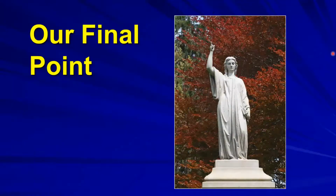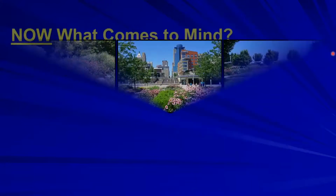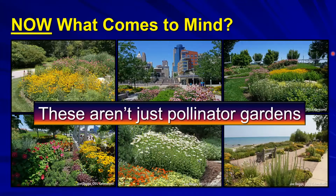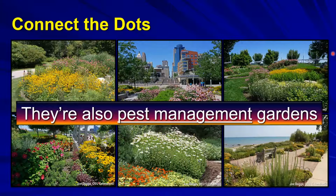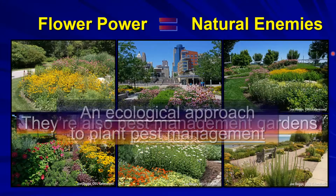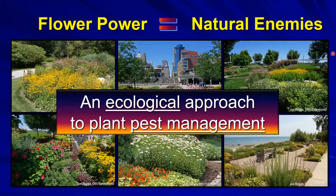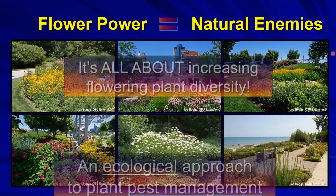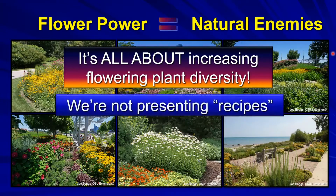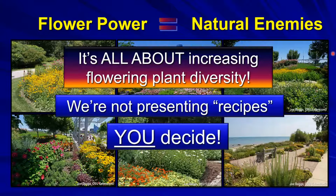And so just a few final points very quickly. What comes to mind when you see these big collections of flowering plants? These aren't just pollinator gardens, they're also pest management gardens. Connect the dots. Flower power equals natural enemies. It's an ecological approach to plant pest management. That's our main point here. It's all about increasing flowering plant diversity, and we're not presenting a recipe. You decide what you would like to see. There is no recipe for this.